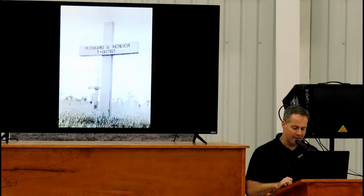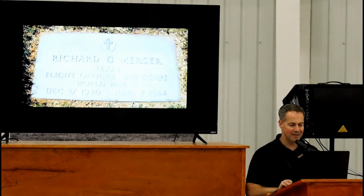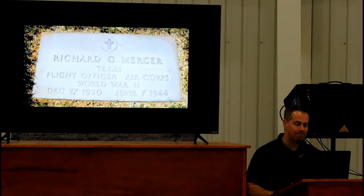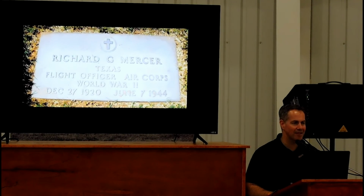And luckily for me, Katie went to town again, and she phoned up a local veterans group in Wichita Falls and said, "Do you know of a Richard Mercer?" And they said, "Yes. We keep records of all the veterans from Wichita Falls, and we know of him, and we know where he's buried." And here's his grave. This is where he's buried. He's buried in Wichita Falls, and so you are some of the first people to ever see his grave outside of his own Veterans Association in Wichita Falls.